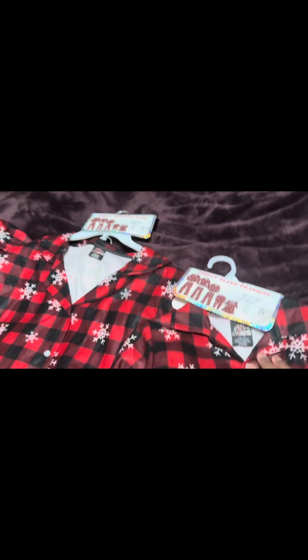So, see, I got this from Burlington. We got the baby set in 4 or 5. Now, this is going to be a little big, but that's fine. She can grow into it because she's actually in a 3T4T. So, that's going to be a little heavy. And then ours, the dad's and the mama's, is a pants set. And everybody has a button down, long sleeve, front.